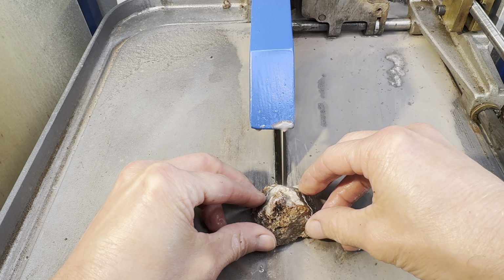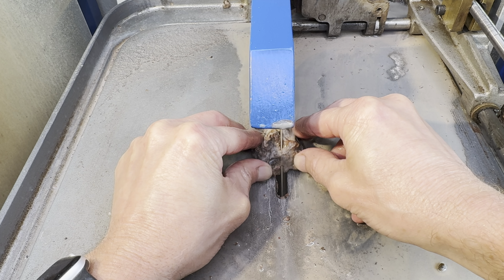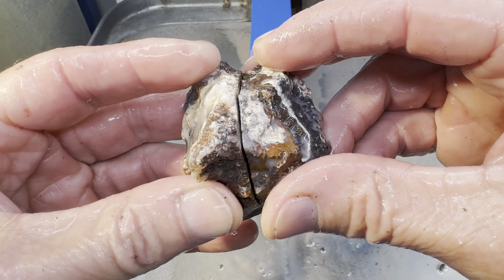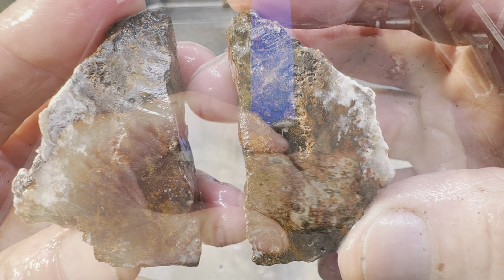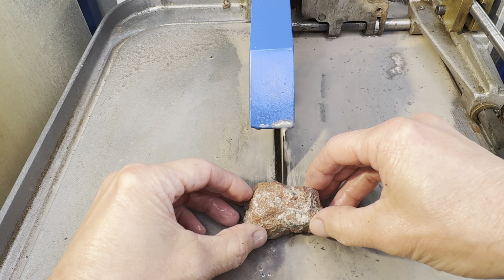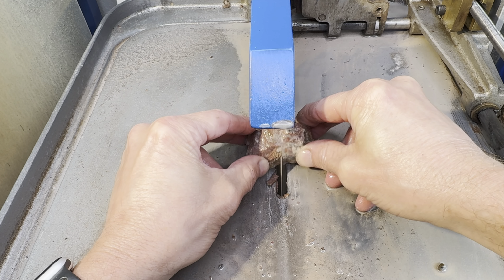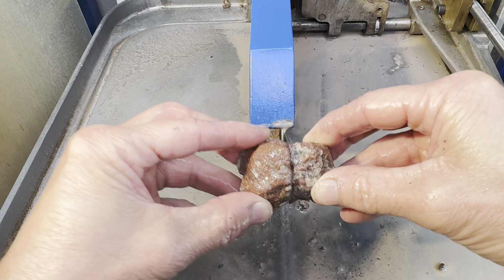Okay, I'll begin with my rock. Let's get it cut. All right, the cut's finished. Now let's take a sneak peek. What will this look like on the inside? Okay. Now let's cut Kendra's rock. The cut begins. All right, the cut's finished. What will hers look like? Let's see.